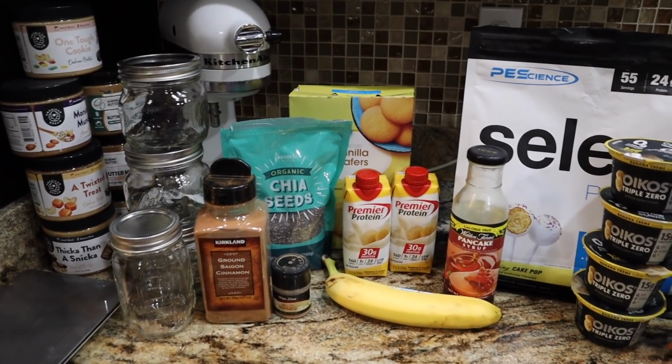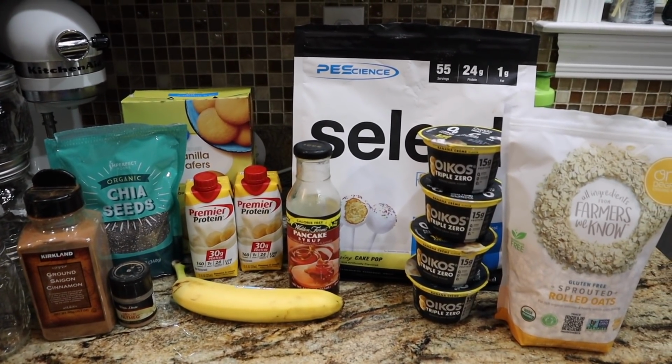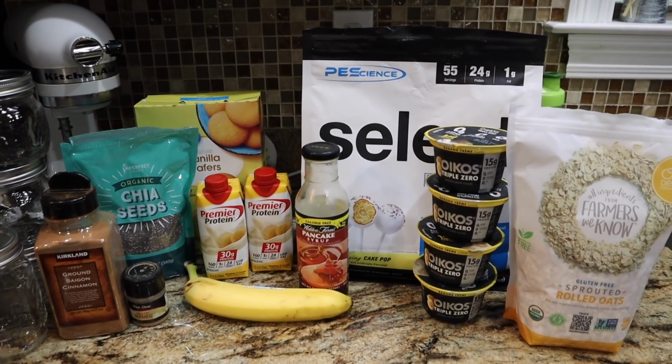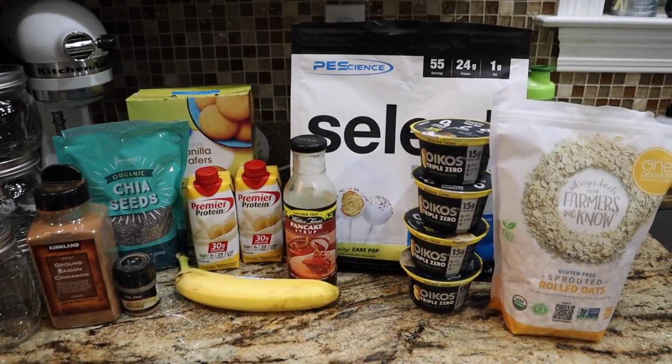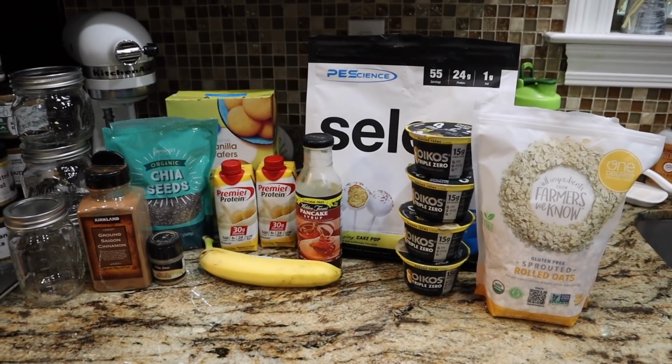First up, you know, we have to get breakfast out of the way, and I have been obsessed with overnight oats. They're just so quick and easy to prep. They're delicious. You're getting your carbs and your protein first thing in the morning. I am here for it. The less fuss, the better.